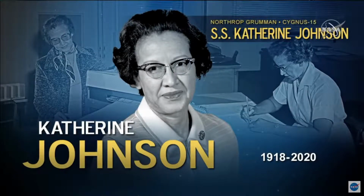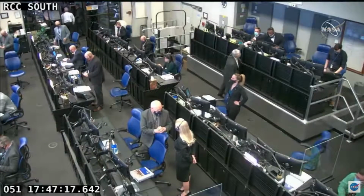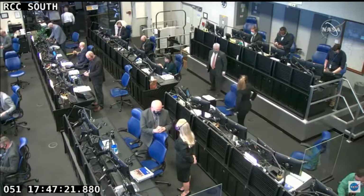Arm enable rotated, arm enable indication no longer illuminated. Copy that, Ops 1. And Ops 1, disable your local launch enable button. Ops 1, launch enable removed.